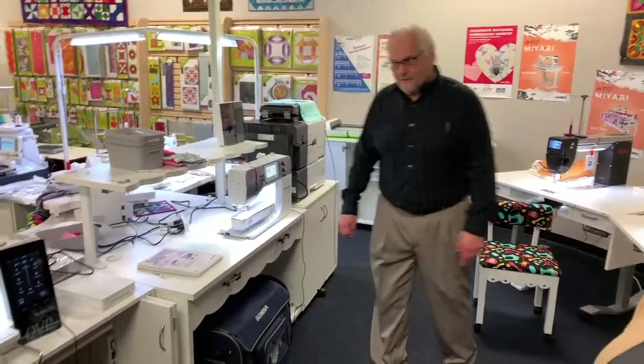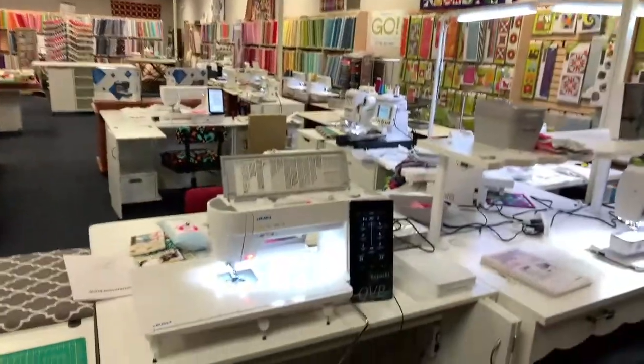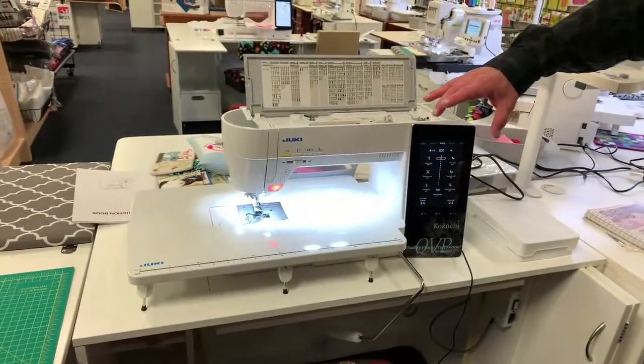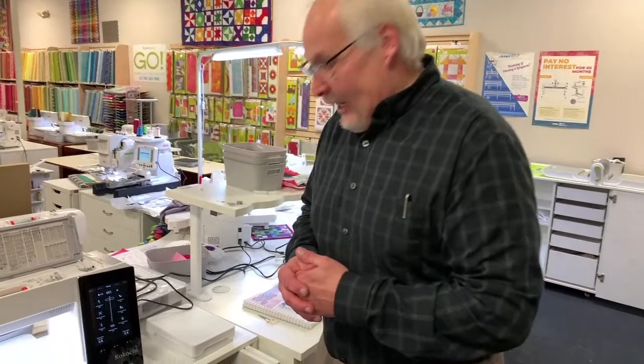Sounds good. There's a lot of things I like about this machine. So tell us a little bit about it. Okay. I wish I had my phone here. What is it? It's a DX 4000, the Kokochi, which means in Japanese good feeling. You feel very good sewing on the Kokochi. Yeah, absolutely. And I probably pronounced that wrong.